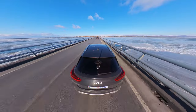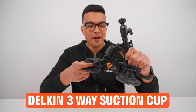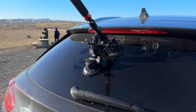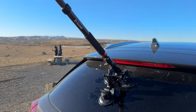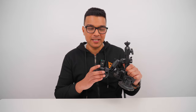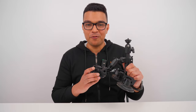To capture the bumper shot of the car, I used the Delkin three-way suction cup mount, and I've used this many times in many different countries, but Iceland was the first time where the suction cup started to fail, and that was probably because of the temperatures, which were between 0 and -15 degrees. So if you're going to use this suction cup, make sure you are using a safety tether to ensure it does not fall off.